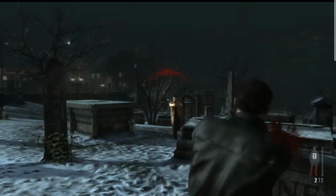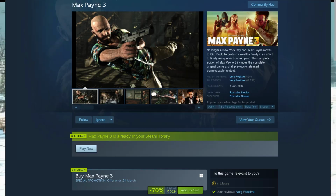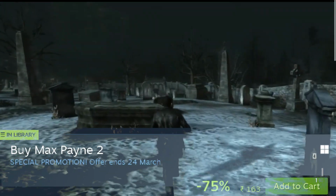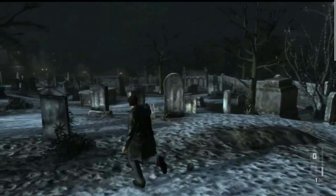Next game is the Max Payne series. Max Payne 3 is 75% off, 329, almost like $3 to $4. And Max Payne 2, 75% off, 163, almost $2. So these are the cheapest games available from Max Payne, and I highly suggest you check it out. These are great games.